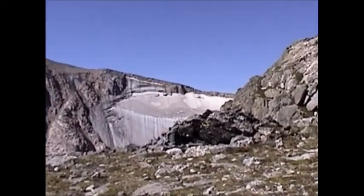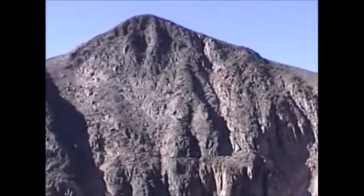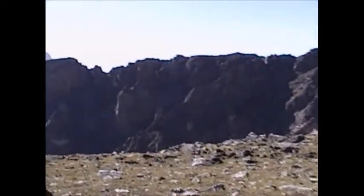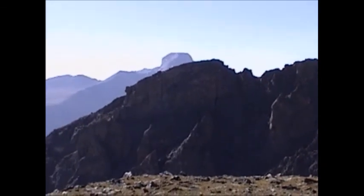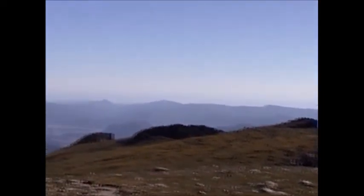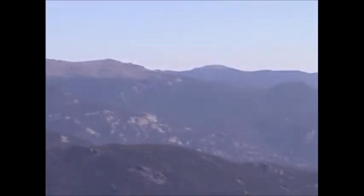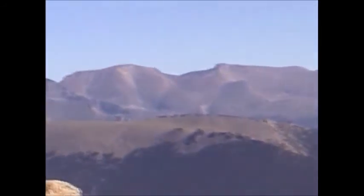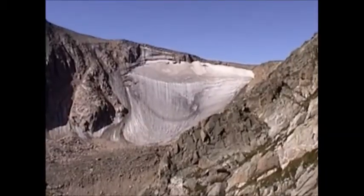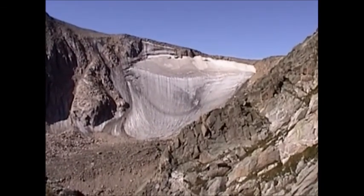I'm coming by, a little glacier. This is Hallett Point. That's a 360 panorama. There's a good shot of Tyrrell Glacier, one of 5 active glaciers in the Rocky Mountain National Park.